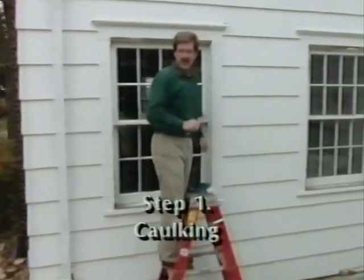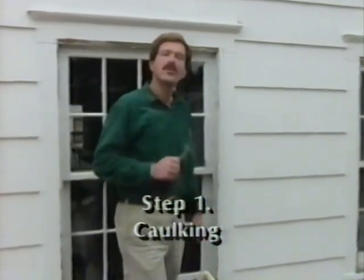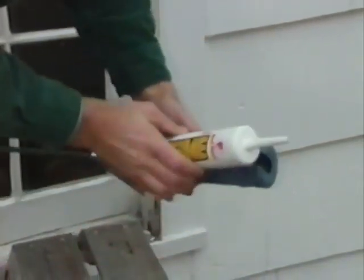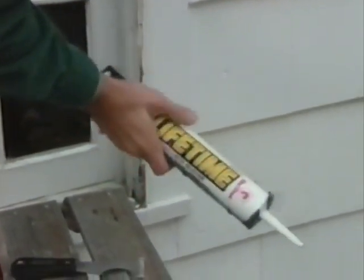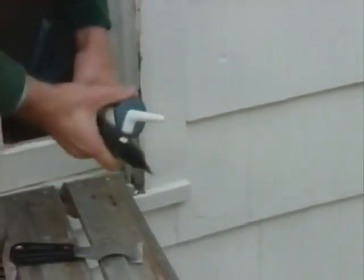In terms of what materials cost and the dollars that can be saved in energy expenses, caulking is one of the most cost-effective projects you can undertake. The basic tool for caulking is the caulk gun. This dispenses caulk from these disposable cartridges. The tip of the cartridge gets cut open to let the caulk flow out. We want to cut the tip on a slight diagonal.